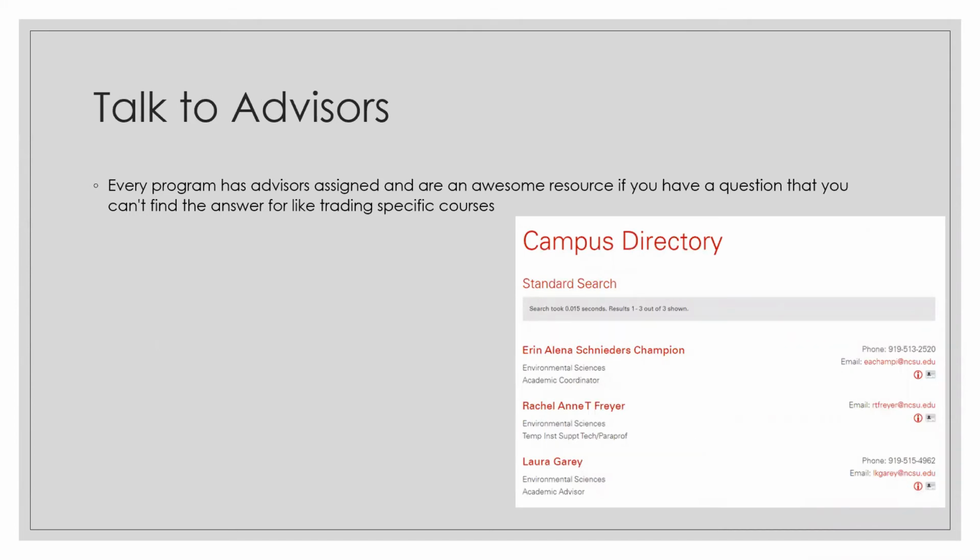So another thing you can do, if you're trying to decide on a specific program and you're concerned that you need to swap out some courses, or the normal course offerings won't work for your athletic schedule and so on, is talk to the advisors for the program. Pretty much every school has a campus directory, and you can search the program you're looking into, and you will find the contact information for at least someone in the program, whether that be an academic advisor or a coordinator, who should be able to answer your questions, or you can schedule a meeting with or just email back and forth with. They're very helpful, especially if you're trying to rearrange your coursework to fit a specific need.